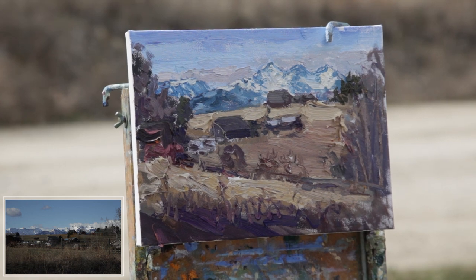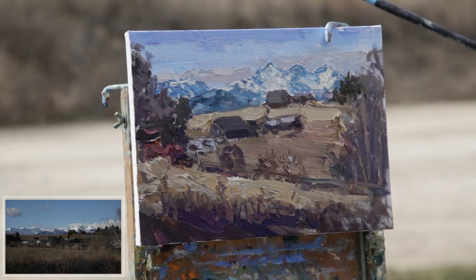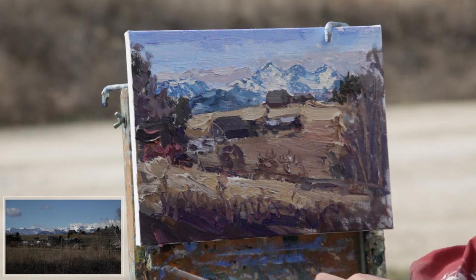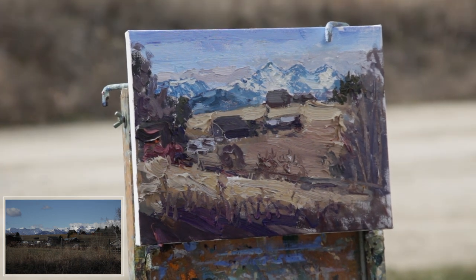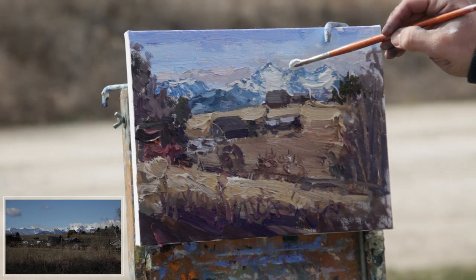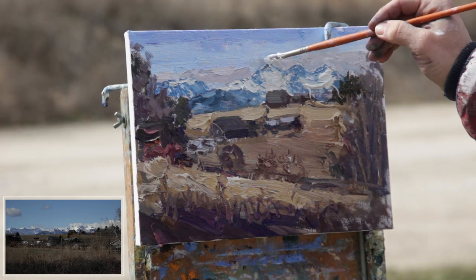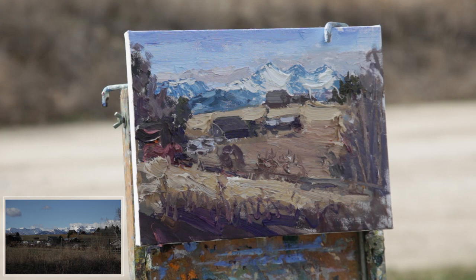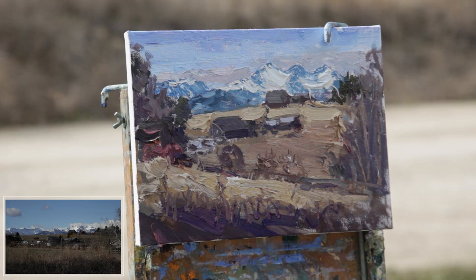Squinting. I just, you know, the mountains are not exciting me. They feel a little too, like I was just trying to be a little too careful. So I'm gonna do some things a little more direct with them and see if we can give them a little more life. I'm looking for life. Because right now they're just boring. So there's some stronger spots of light.